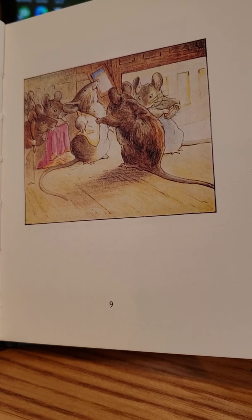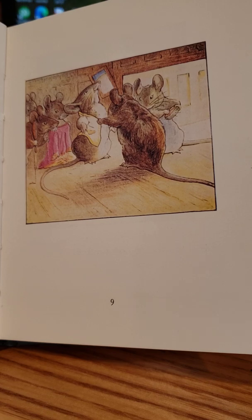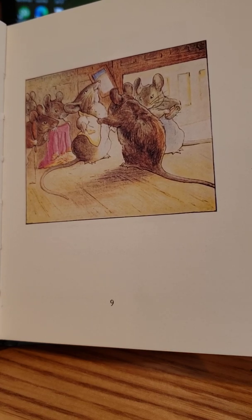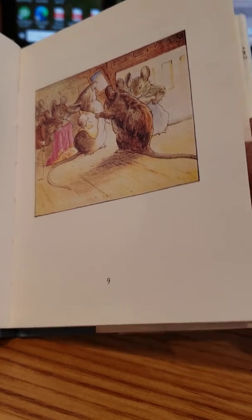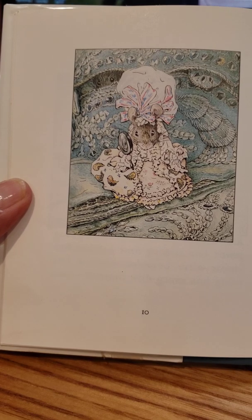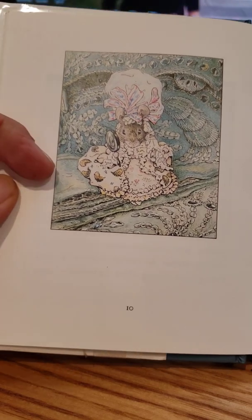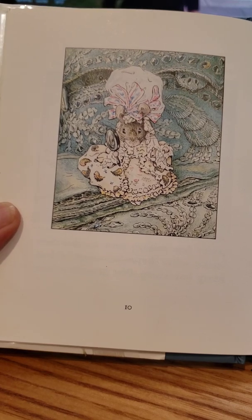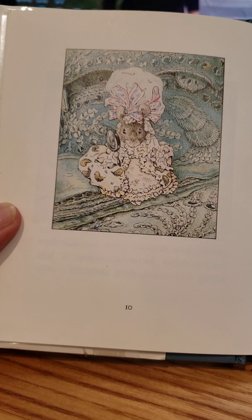One bitter cold day, near Christmas time, the tailor began to make a coat of cherry-colored corded silk, embroidered with pansies and roses, and a cream-colored satin waistcoat, trimmed with gauze and green worsted chenille, for the mayor of Gloucester. The tailor worked and worked, and he talked to himself. He measured the silk and turned it round, and trimmed it into shape with his shears.